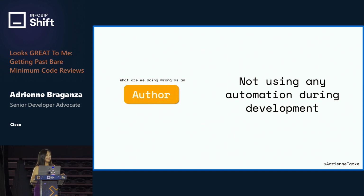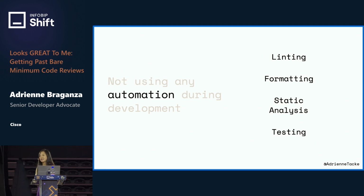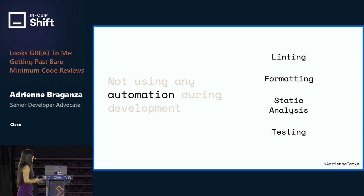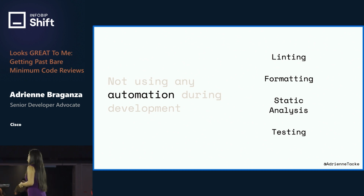Another thing, we are not using any automation during development or not making very good use of it. And when I say automation, what I mean is linting, formatting, static analysis, testing. So linting considers how our code syntactically behaves. If you ever use ESLint, it flags these kinds of errors in your JavaScript, if you're using it for JavaScript, which is the most popular, how I've used it. And it finds code smells like undeclared variables or awaits in loops.